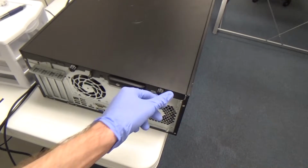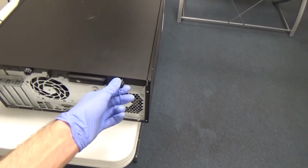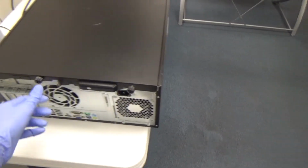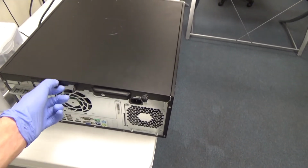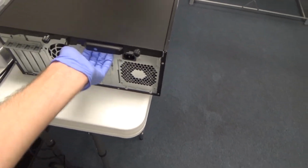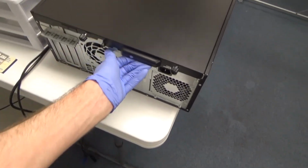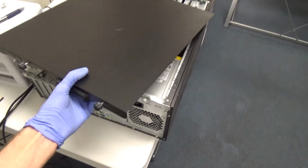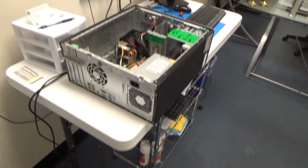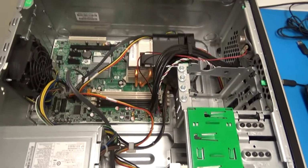So it looks like we just have to take these thumb screws out. Doesn't feel like they come out all the way, they're captive in there. So that's good, so we won't lose them. Alright. And then I think these are supposed to just lift up, not the sliding kind. Oh my god. Okay. Not the most graceful, but we got it. So I'll just lean this up against the table here. Alright. So what do we have?